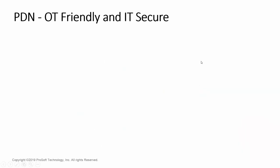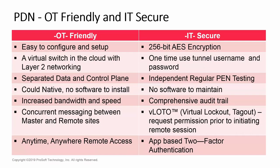Okay. So one of the things I wanted to make sure, obviously, is, as soon as we mentioned the word cloud, you've got IT that's a little bit concerned. I wanted to take the time and explain that this is both OT friendly and IT secure. And if you look at PDN through the Connect platform, the OT friendly features, it's very, very easy to configure and set up. I'm going to go through the steps. It's literally half a dozen steps and you've got your network. It literally takes 10 minutes to set up a network. It really is that simple.